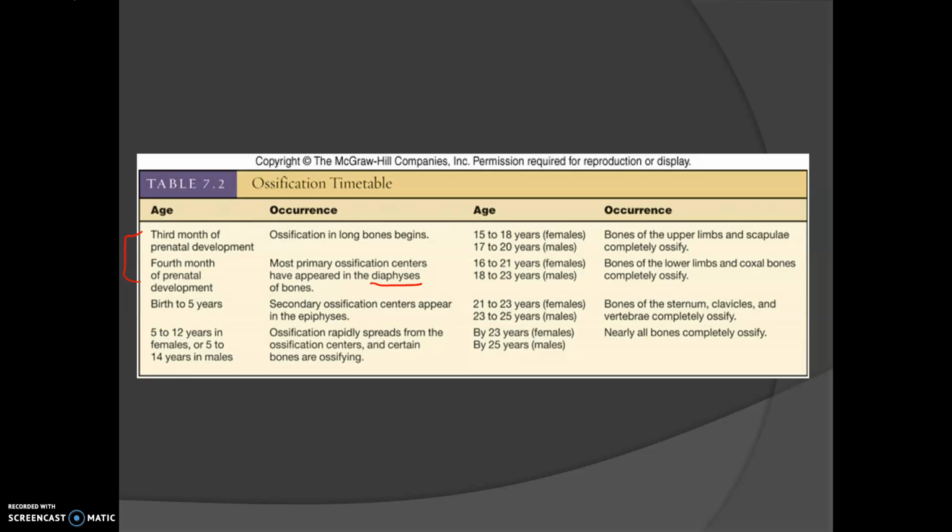And then at 5 to 12 in females or 5 to 14 in males, ossification is going to rapidly spread and our bones are going to become really, really strong. At the ending, about 15 to 18 for females, the range for us to stop growing is usually about 25 in males and about 23 in females. We know males usually go faster, but we see an exponential amount of growth in younger children because of this ossification timeline.